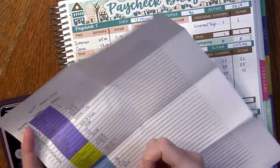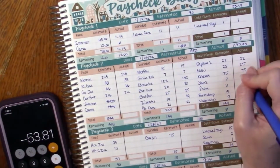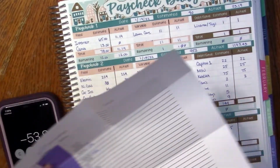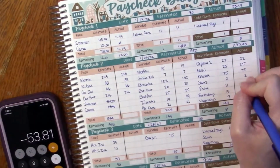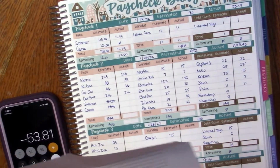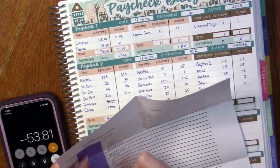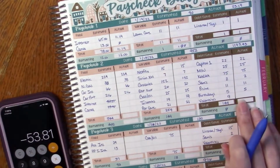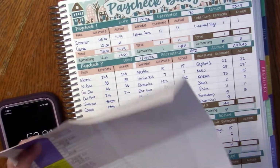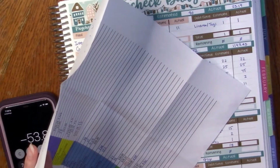Sam's is getting $2 at the moment. My Amazon Prime is getting 11. Birthdays is getting 5. And Valentine's Day is getting $9. So I'll just write that down here.